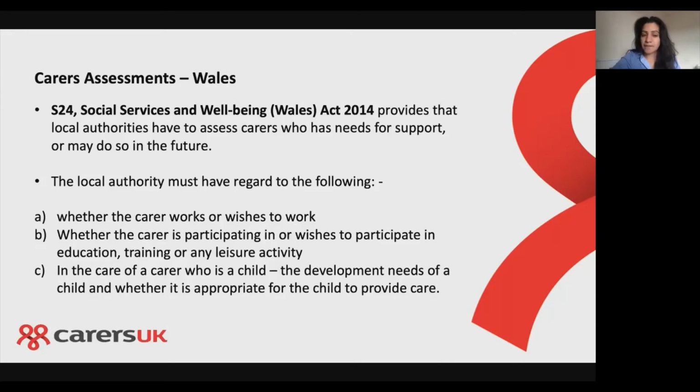If the carer is a child, then they have to take into account, is it actually appropriate for the child to provide care, and the development needs for the child as well, and also education should be taken into account.